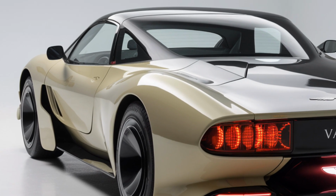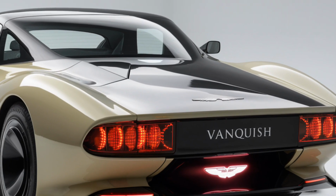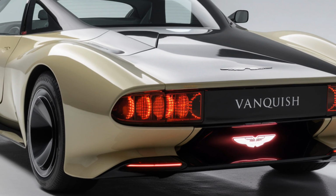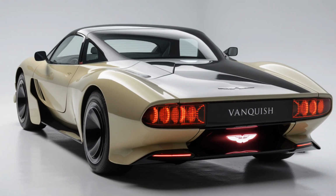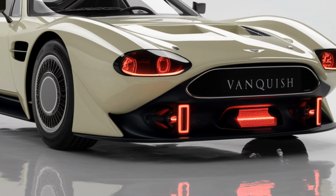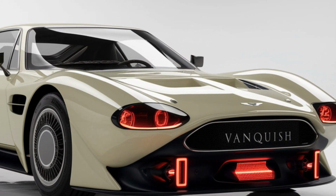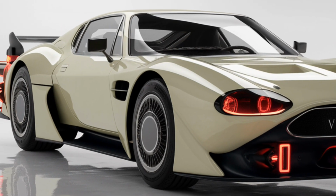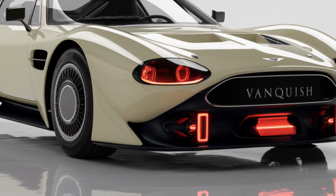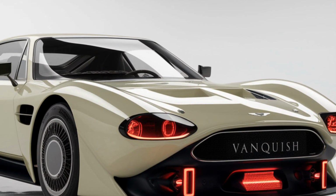The instrument cluster is a digital masterpiece, blending elegance with cutting-edge technology. Behind the leather-wrapped wheel, a customizable display feeds the driver vital information without distraction. The center console rises up to meet your hand, offering an array of touch-sensitive controls, drive modes, and connectivity features. But unlike some of its rivals, the Vanquish refuses to let technology overwhelm the experience. It remains, at heart, a driver's car, designed to focus your senses on the road and the joy of driving.